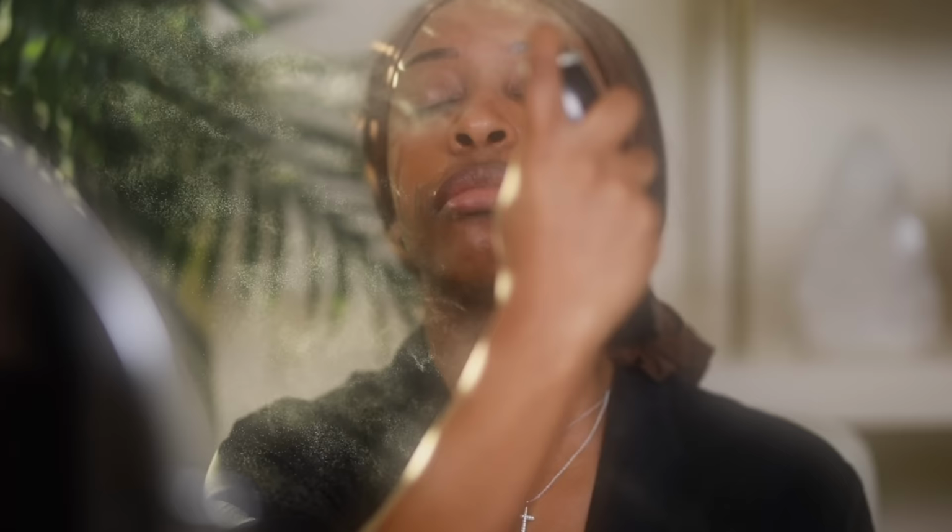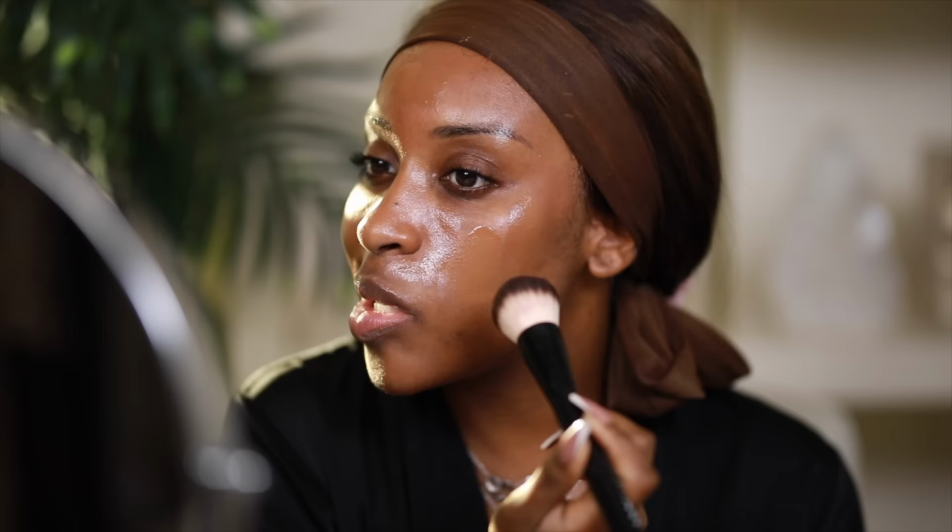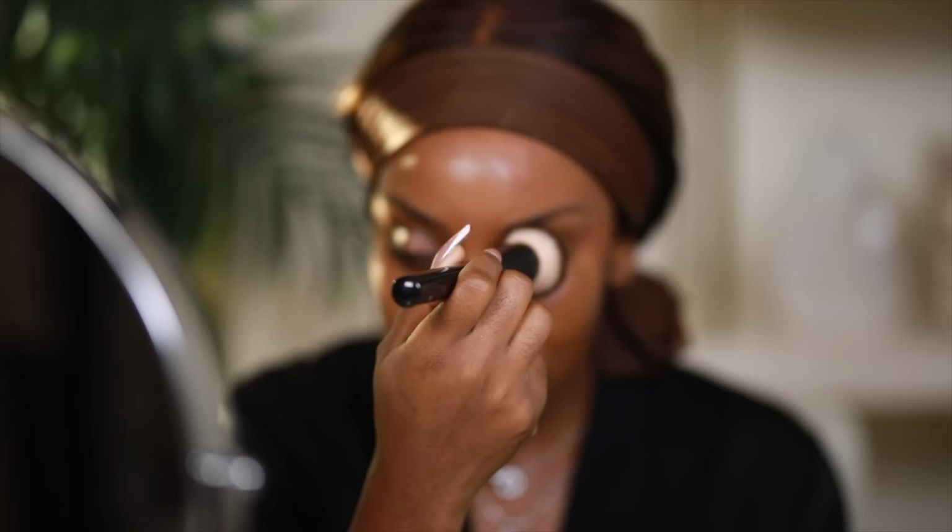This is for extra mattifying reinforcement and also extra long wearability. Take your setting spray. Then blend out your foundation. Mixing your setting spray in with your base is 100% scientifically proven. You guys, I don't make this stuff up, like it's literally in the Bible. This is how you get your setting spray to last way longer.